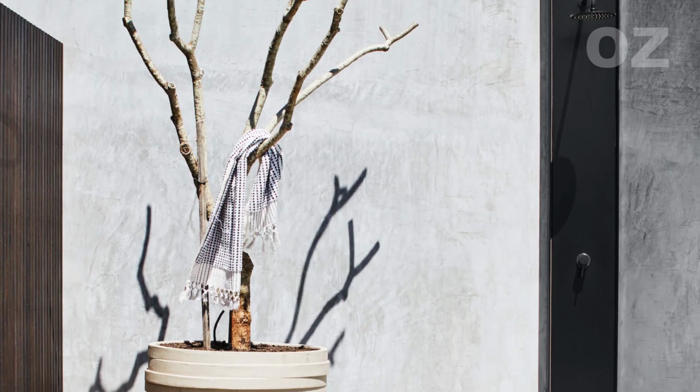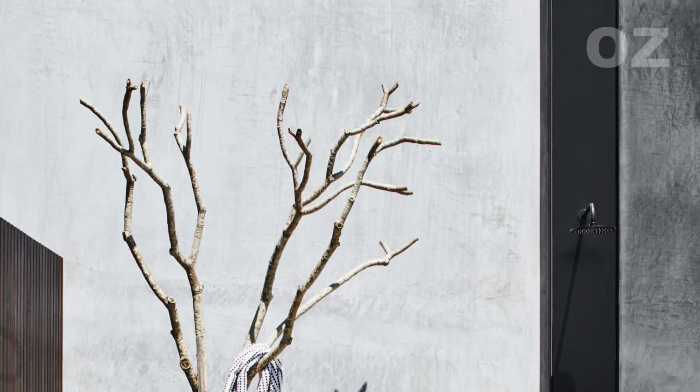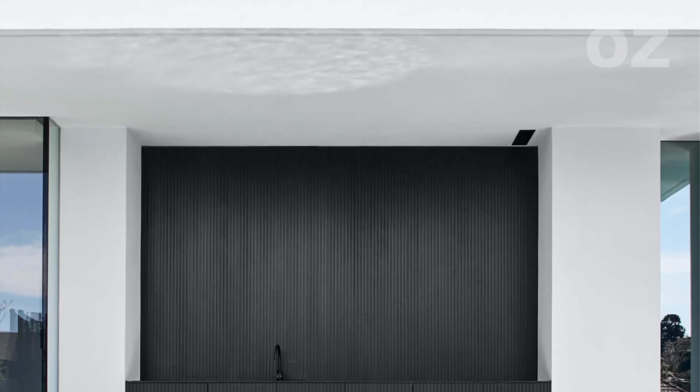Sustainability was also a key consideration. The use of recycled materials and the focus on natural light contribute to the home's eco-friendly design.